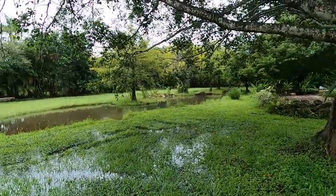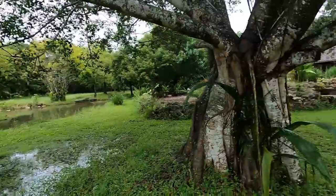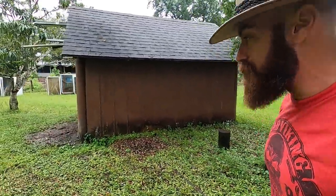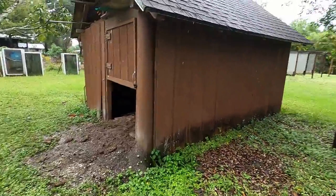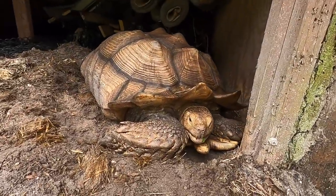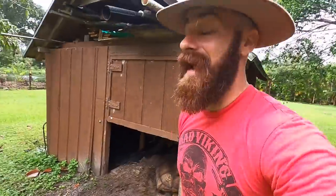So here is the back pond. And if we look over here, you'll see that our friend Lumpy is doing well, but he's kind of taking a break. He was out walking around earlier. He's just kind of hanging out, taking a break.